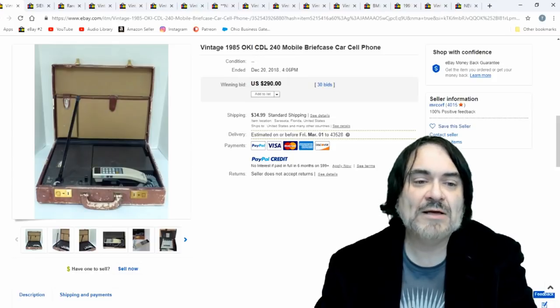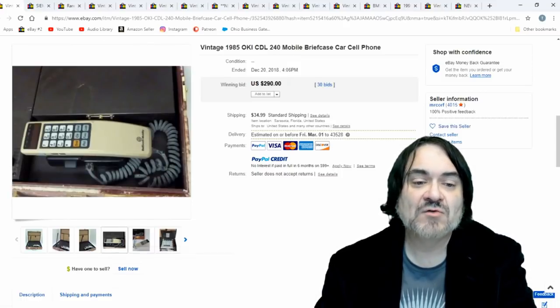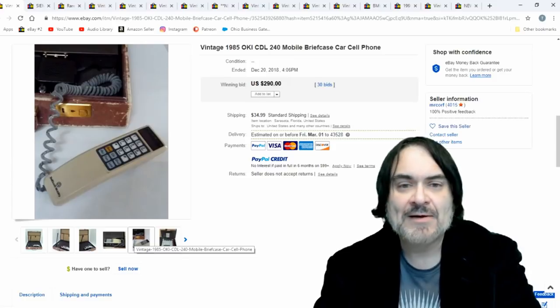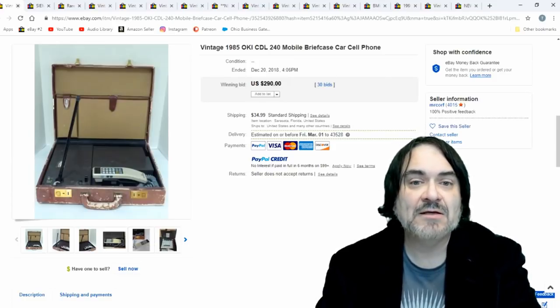And here's another great example of what was a big fad back then. 1985, the briefcase mobile phone. I thought this was rather interesting because it's a takeoff on some of the coffee table phones that they had, that was actually a wooden box. I've shown one in a video before. I've got a couple here in-house right now. This one sold for $290.